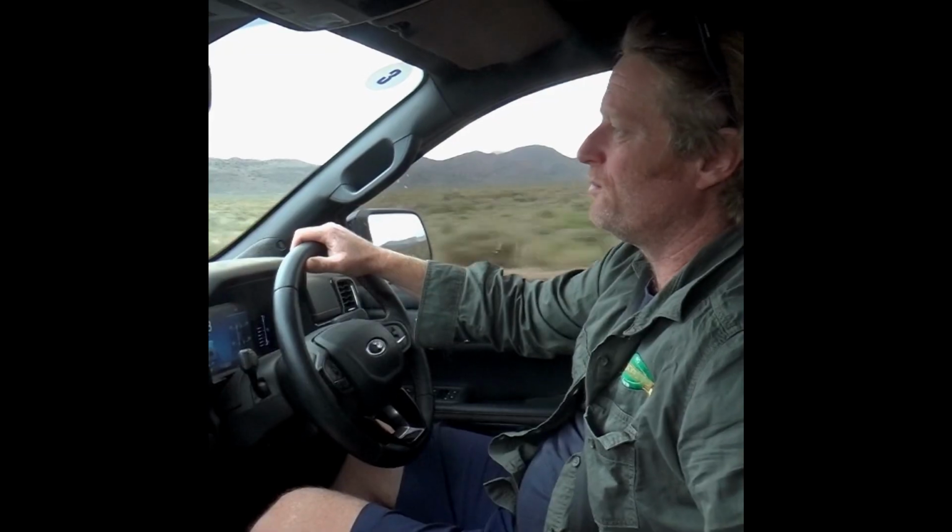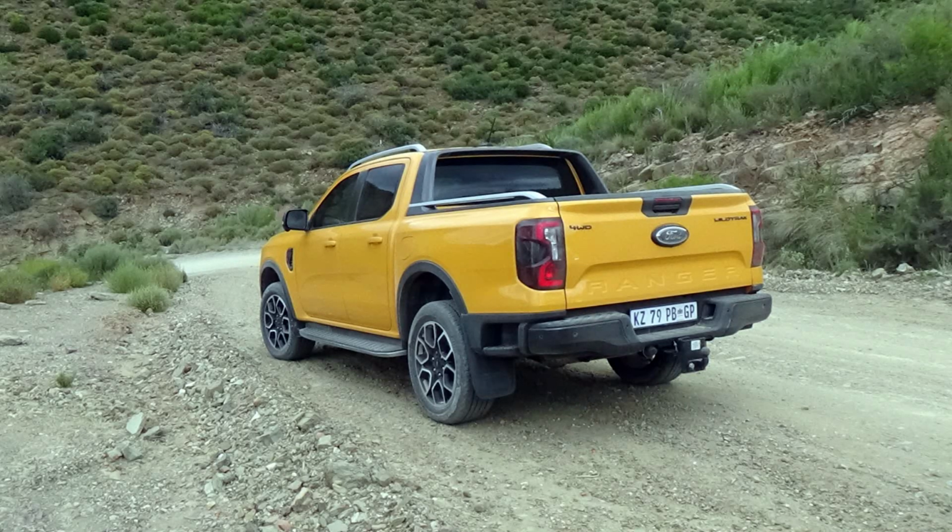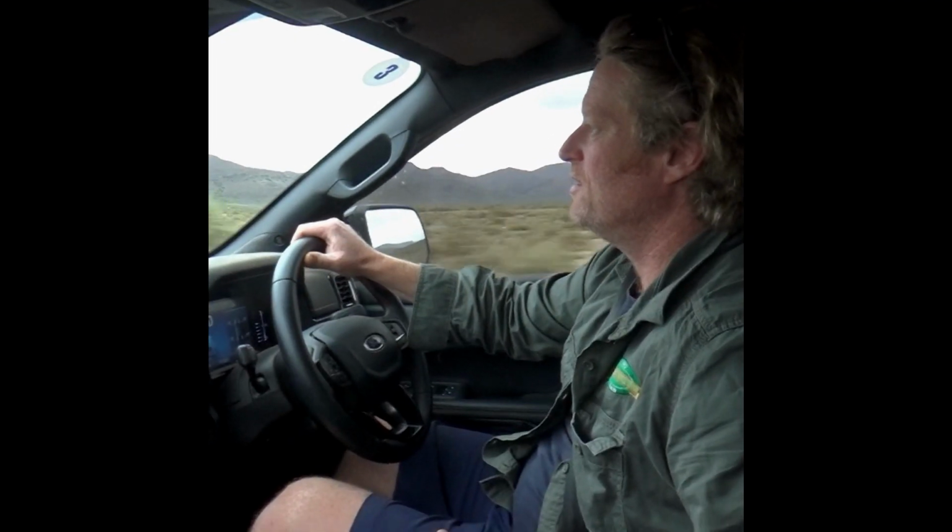But the V6 is just in a class of its own, and to be honest, none of the 4-cylinder buckies can touch this on pure driving pleasure. You can put the boot in and the power is all there.